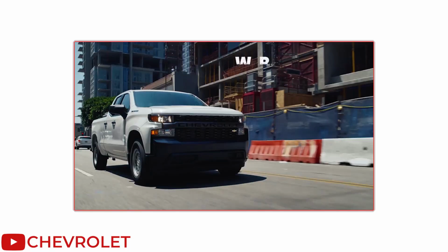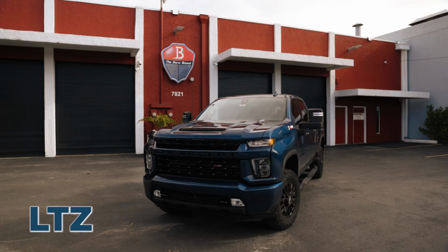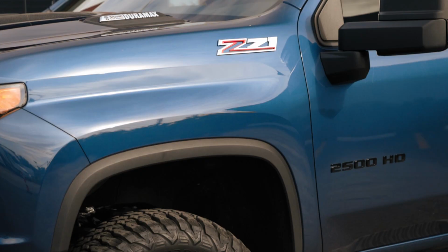Folks, we're driving the 2021 Silverado 2500 Heavy Duty. Now, this truck is available in 5 different trim levels. We're talking about work truck, custom, LT, LTZ, and high country. Today's video will be all about the LTZ, and this one has the Z71 Sport Edition.